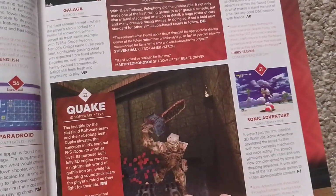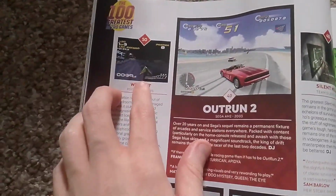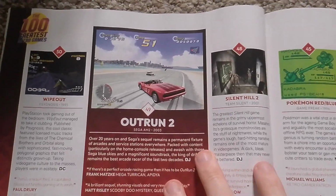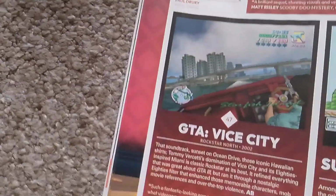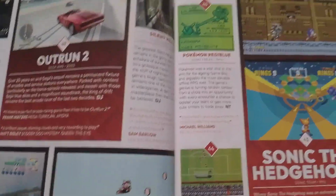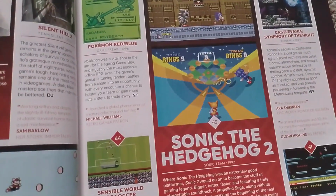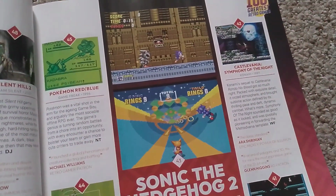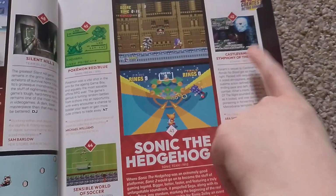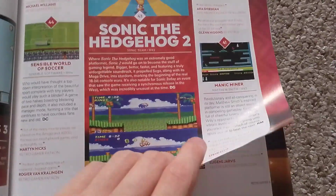Quake, Sonic Adventure, Wipeout. I would personally pick Wipeout 3, but that's just me. Outrun 2, Silent Hill 2, which is getting a remake, Vice City, Super Mario Bros. 3, Pokemon Red and Blue, because of course, Championship Manager, Sonic the Hedgehog 2, Castlevania Symphony of the Night, which anyone who saw my PS5 collection video will know is one of my favourite games of all time, so I'm really happy that's there.